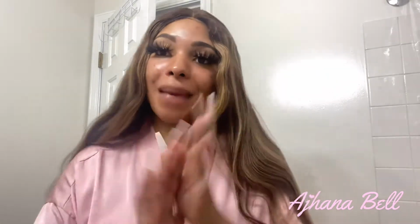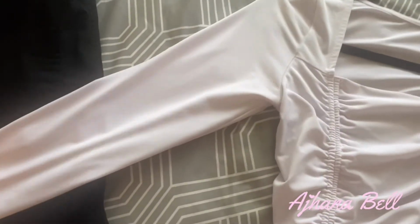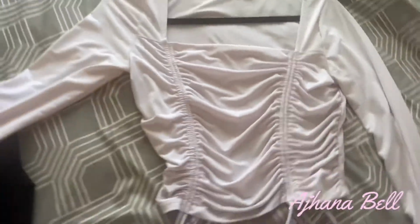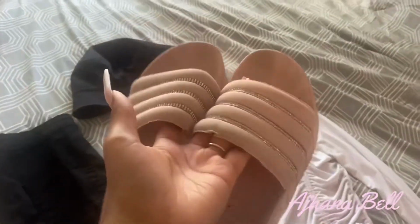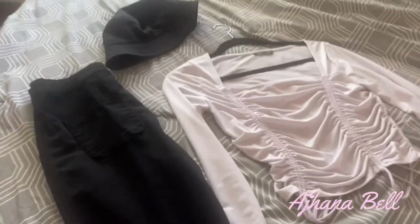So I'm gonna go ahead and get dressed, and I'm gonna show y'all what I'm wearing. Cute white t-shirt. It's like mesh, I wanna say. That's kind of see-through on my arms and stuff like that. It's not really that much see-through right here. But yeah, this is the shirt. And I'm wearing some black jeans with my bucket hat and shoes. I mean, I don't really care, so I'm just gonna wear these. They're a little dirty, but it's pink, and yeah, so I'm gonna go ahead and snap into this outfit really quick.